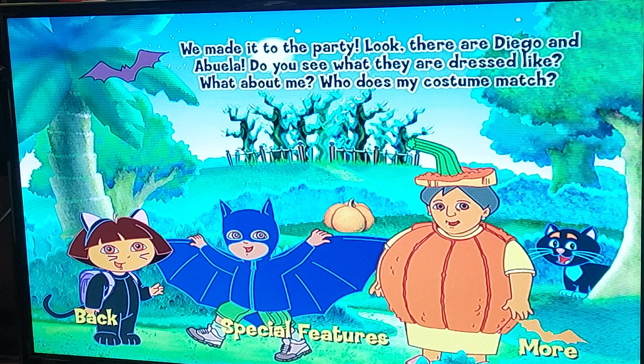So this time we have Dora and her cousin Diego and Abuela, of course. So the next part, it says, we made it to the party. Look, there are Diego and Abuela. Do you see what they are dressed like? What about me? Who does my costume match?